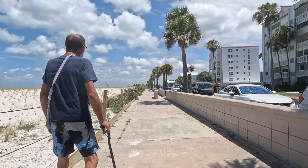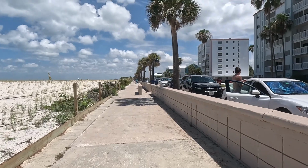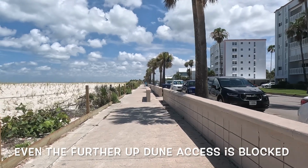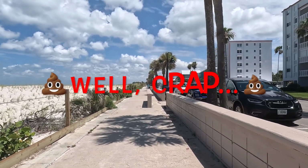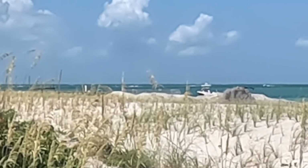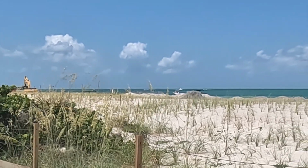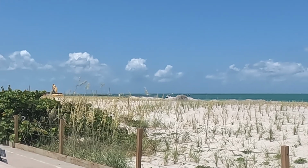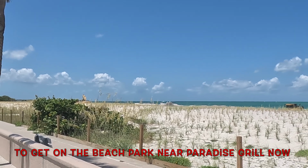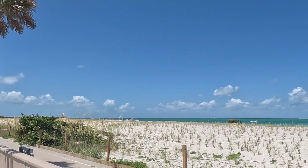All right, we'll get to this next one. If this one's blocked too, then we'll move and then we'll hit the dog beach. Well, crud. This vantage point from the van is about as good as it's going to get, I guess. All the beach accesses over here where they're working are blocked off, and sand has been pushed all the way to the one I got on the beach with last time. People are coming with their boats to check it out and see what's going on from this angle over here on the water.